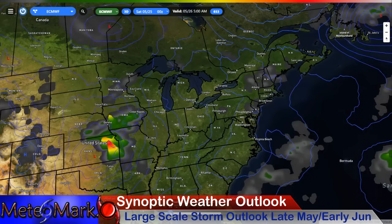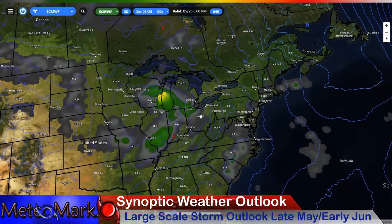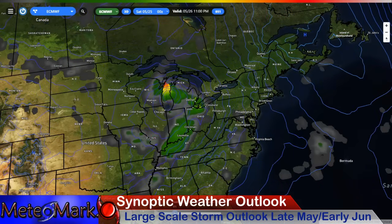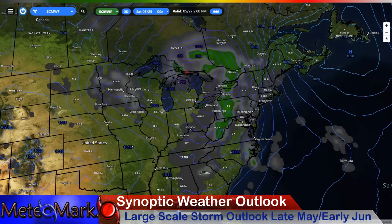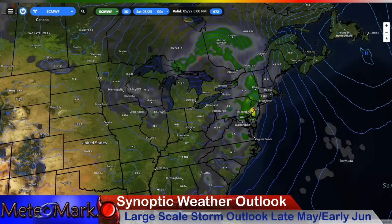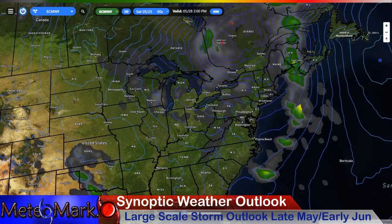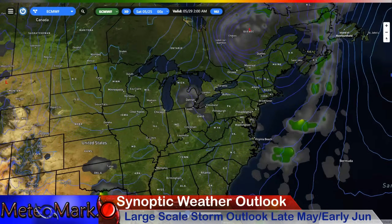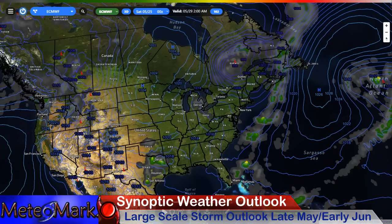Actually, look at this. The European model's slowing this down a little bit. So here it is on Sunday at 5 p.m., 8 p.m. So most of your day might be okay through much of Ohio here. It's overnight Sunday into early Monday. Then we really start to push this towards the northeast on Monday evening. Look at that, getting into New England Tuesday morning. And then an upper level low just takes over here across eastern parts of Canada. So we finally get that front pushed off the coastline here.